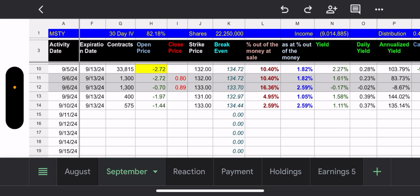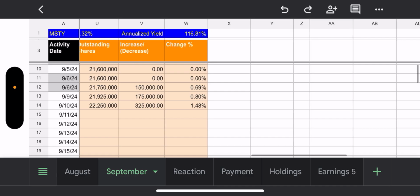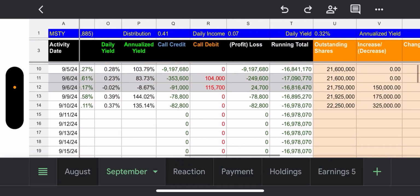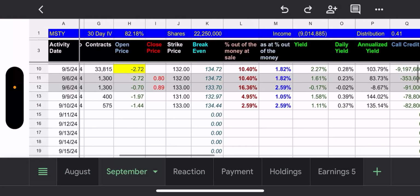Like I said, it certainly looks like it now, so this may look like a really good move. But again, time will tell. We have 3 trading days. Outstanding shares did go up, right? Did I fill that in? Yes, I did. Did go up by 325,000. So the MSTY fund continues to grow.